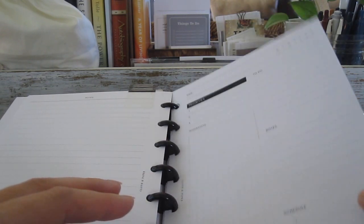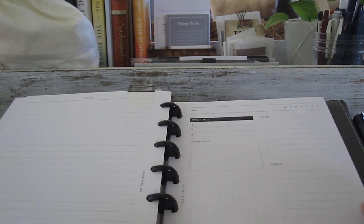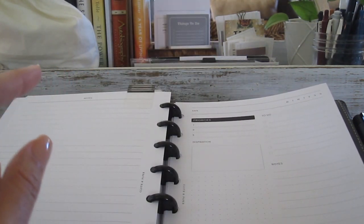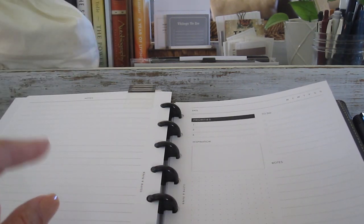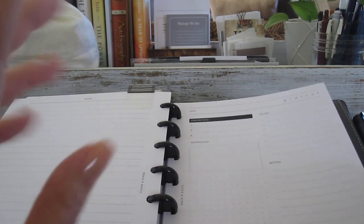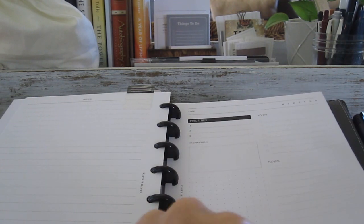And then the last type of inserts I have in here are the day on one page from Cloth and Paper, which I don't right now utilize. But for 2022, I've ordered the Cloth and Paper monthly and weekly vertical lined inserts because I plan on making my half letter my everyday planner, so I have one place for calendar, project, all of that stuff. So one planner to rule them all, right?